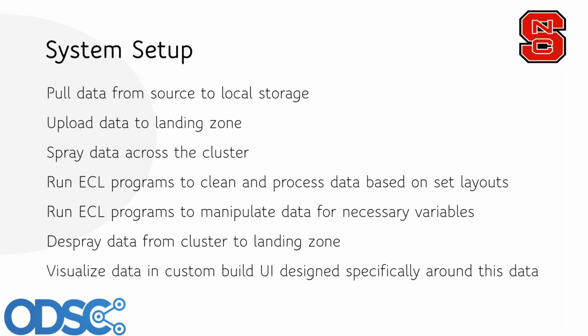So the main goals here were to form a process to pull all of our different data from the different sources to a place where we can then take that data and upload it to HPCC Systems. Once we get it into their system, then we can distribute it across our server so that we can start to process it and get it into the data forms that we need it to be in so that we can start actually working with the data.